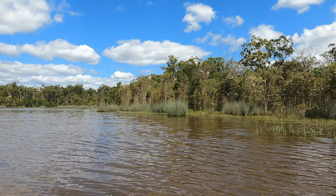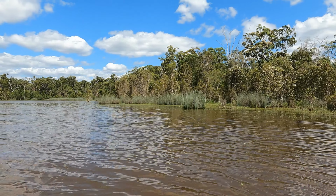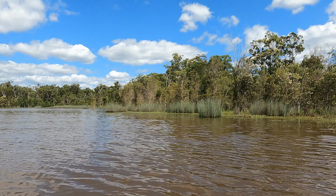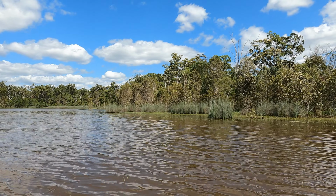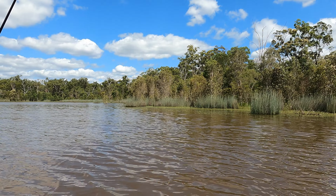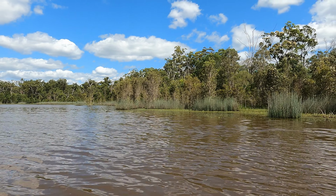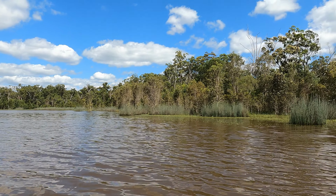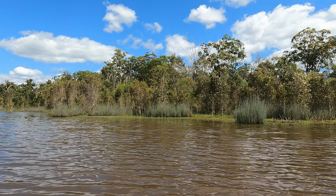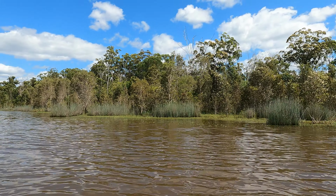This is a point, and it's full of weed and growing weed, by the way. It's still alive. Later on, it'll probably turn to slush. It'll die off out in the deeper water and become problematic for throwing lures in there because they block up your lure trebles all the time, and it's a pain in the ass. But this is the sort of country we're looking at. I'm liking it already.